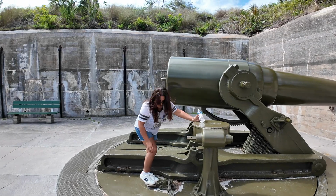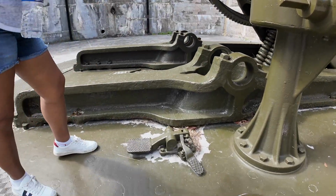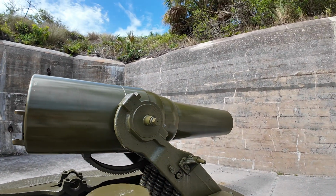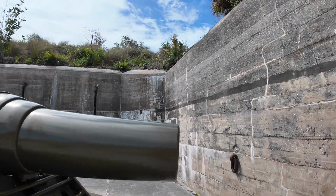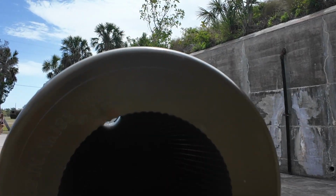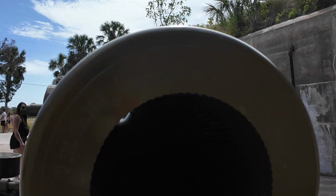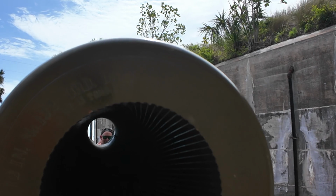Veronica said it's like a sewing machine. That's how you man the cannons with the little foot pedals. Wait, it says Singer on it. No. Is that a Singer cannon? Let's see that. Oh my gosh, man. So what does this say? So it looks like this thing weighs 13 tons. 13 tons.